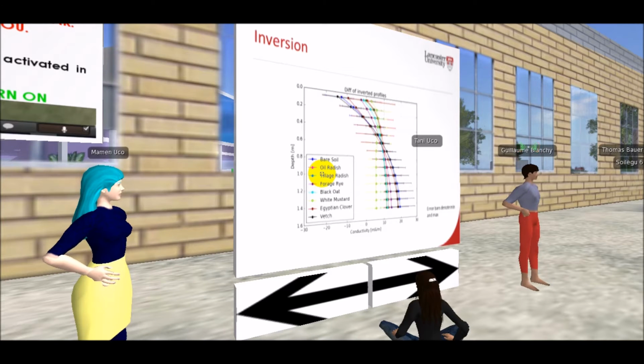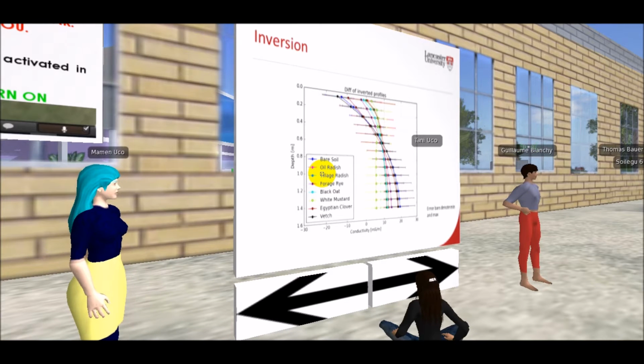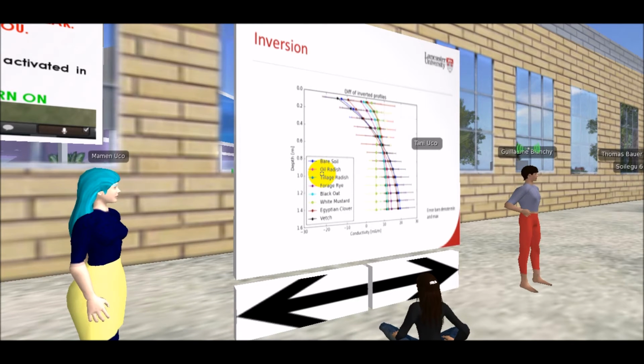On this graph, what I want to point out is that the black, blue, and brown lines, I hope you can see the colors, show more or less the same behavior. And it makes sense, because if you just look at the field with the Egyptian clover and the vetch, you can see they are very small plants with shallow root systems, so there are not many differences from the bare soil for these two cover crops.